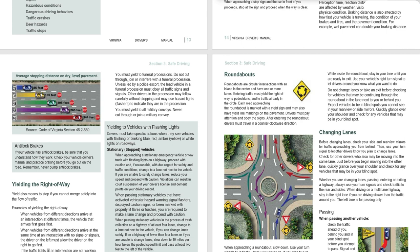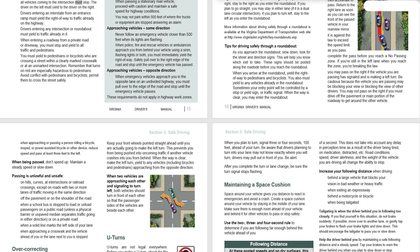If the traffic lights at an intersection are not working, all vehicles coming to the intersection must stop. The driver on the left must yield to the driver on the right. Drivers entering an interstate from an entrance ramp must yield the right-of-way to traffic already on the highway. Drivers entering any intersection or roundabout must yield to traffic already in it. When entering a roadway from a private road or driveway, you must stop and yield to all traffic and pedestrians.